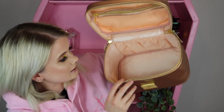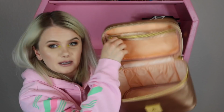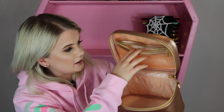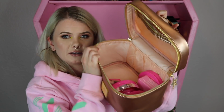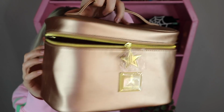So here's what it looks like on the inside. Looks like you have 2 pockets on the side. And then up here we got a mesh liner, so you can put some stuff in there with a zipper. I feel like you could probably fit quite a bit of makeup in this actually. Oh yeah, look at that. Oh, and it's got a little star logo here for the zipper. That's cute. It's got them on both sides actually. But I like that. Again, a nice change. I haven't seen a makeup bag in any of the mystery boxes before. Maybe it's been in one, but I just haven't personally gotten one before.